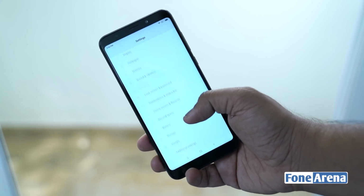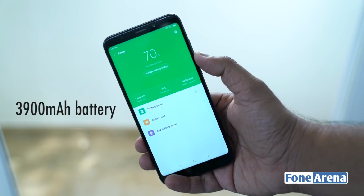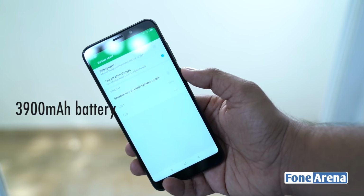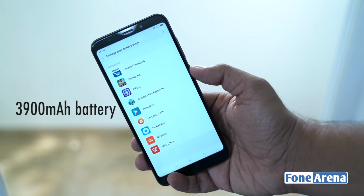The Xiaomi Redmi Note 5 on the other hand is powered by a 3900 mAh battery, but it doesn't have any fast charging technology. The battery life is good, it easily lasts a full day with heavy use, and in this department, both the phones perform equally well, even though the battery capacity is slightly higher on the Redmi Note 5.